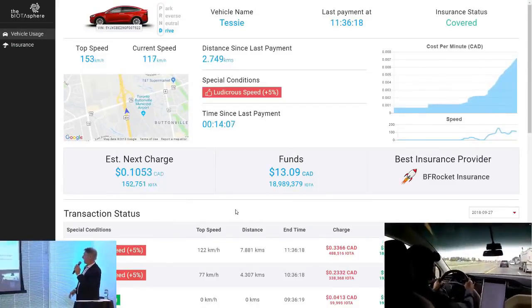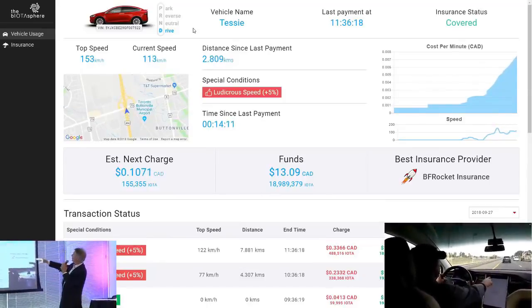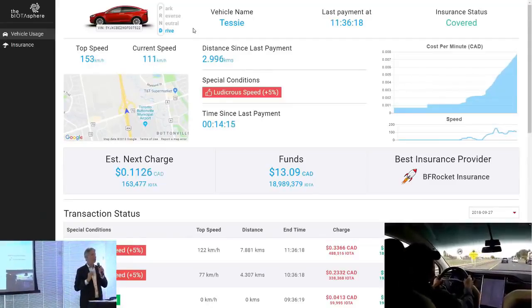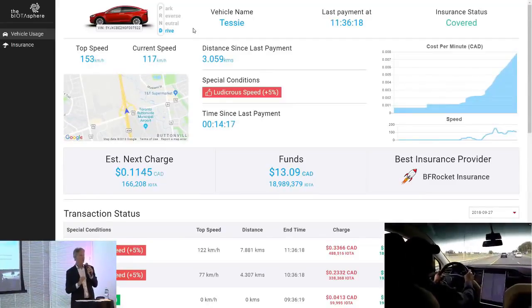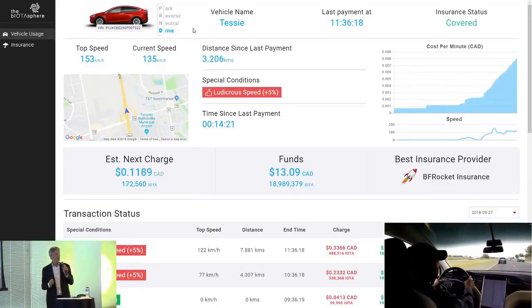Anyway, so we're getting all this information, and at the end of each period, based on what's happening, all of this data that's been collected, all of the information that's needed for the insurance, will be written to the IOTA tangle as an immutable record.